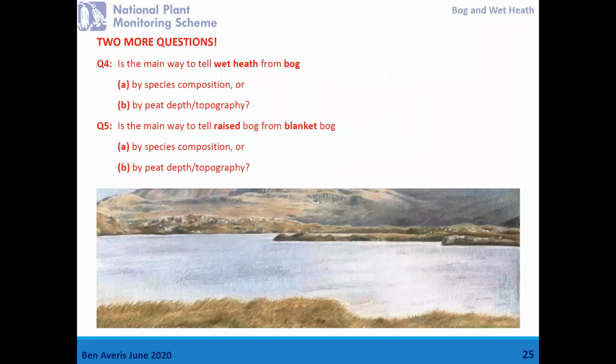The next page, some more questions about how we tell wet heath from bog, and how we tell raised bog from blanket bog. Is it by species composition, the mix of species, or by peat depth and topography? And to tell raised and blanket bogs apart, is that done by species or peat and topography? Interesting to see these lines, they move in real time, don't they? That's great. Okay, I'll end polling. And there we are.